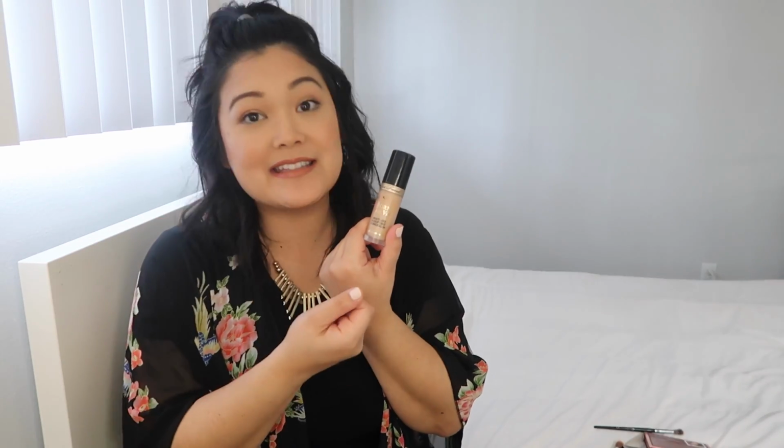My overall review, I don't have any complaints. I think this is a great concealer. If you have dry skin, this is an amazing concealer that you're gonna love. It doesn't feel drying, doesn't leave my under eyes super ugly and creasy. I think it does a great job.